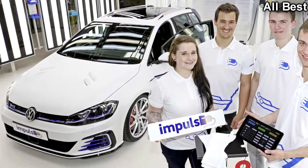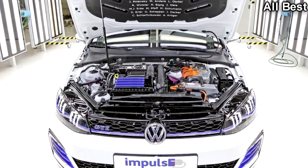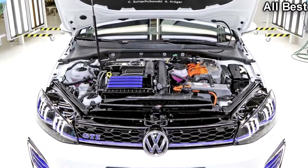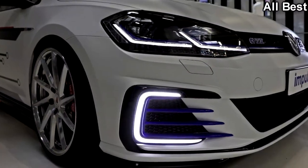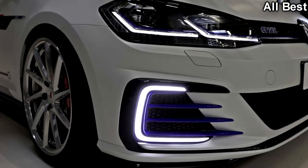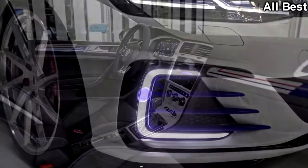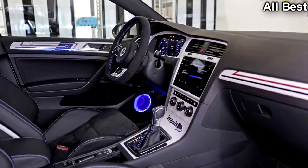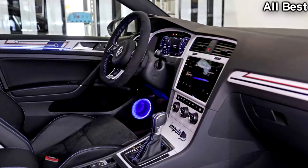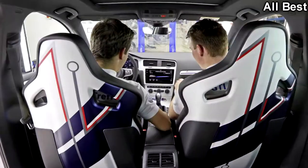A second concept, the GTE Estate Impulse from Zwickau, will also tag along in the festivities. Again, the concept was built entirely by VW apprentices, and uses a 16.8 kilowatt-hour electric battery that doubles the concept's range. On the outside, the GTE wears a five-tone matte paint scheme, including colors like Oryx white, Appassionata blue, anthracite, hallmark, and St. James red.